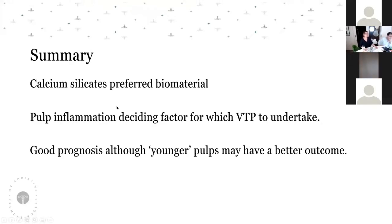So in summary, at the moment, from what we can say from these procedures and the evidence, calcium silicates are the preferred biomaterial.